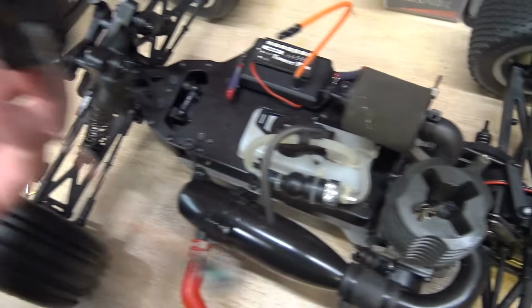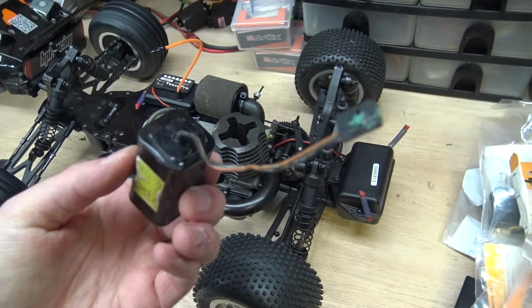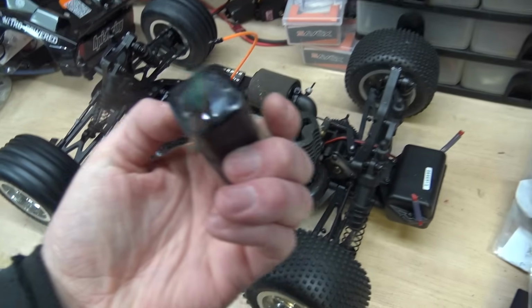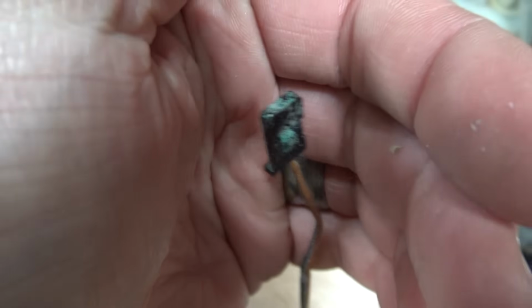Okay, we've got another one of these batteries. The person who had this must have liked these old style batteries. For a bit of fun, well, maybe I won't. I was going to see if I can charge it up, but I think that battery's had it, to be honest.